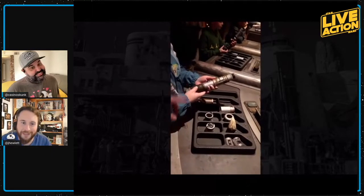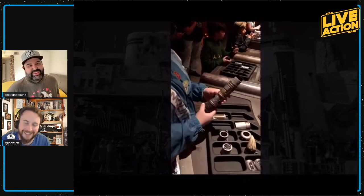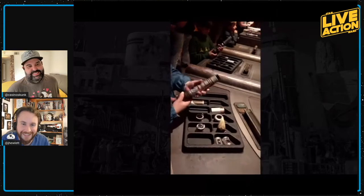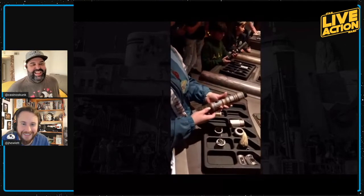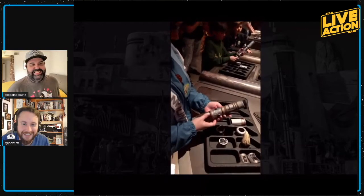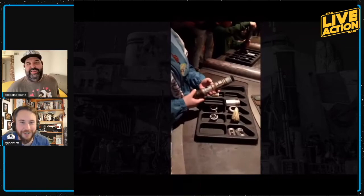Though in that there is the option of making it a double-sided lightsaber as well, which I don't think is quite here yet. Right. Look at the kid in the back. Yeah, he's done. He's like ready to go.